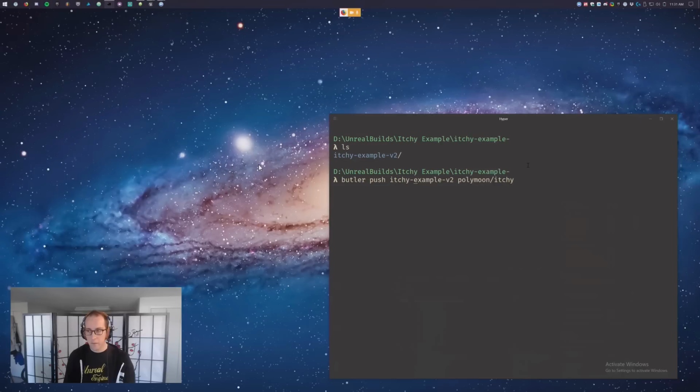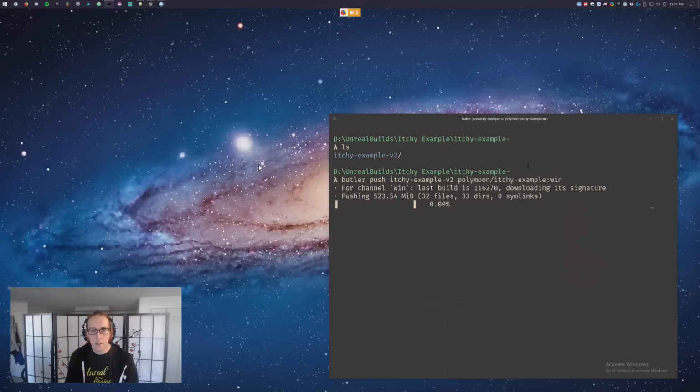And then after that, you enter your username / the name of the game on itch.io. You can get this by just looking at the URL to the game. So your username.itch.io / whatever is after the slash, that's the name of your project. You enter that here. And then you do a colon and then whatever platform it is. So for Windows, you could just enter win, or you can do windows, but I like win because it's shorter. And if you do that, then you'll get this.